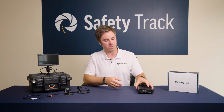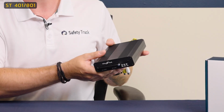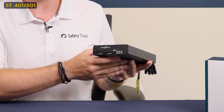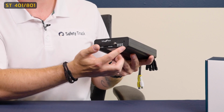Today we're going to be doing an overview of our mobile DVR solution, ST-401 and 801. The DVR, as you can see, is very small and compact. Typical placement inside the vehicle is in a glove box or behind a panel. It houses 2 SD cards for storage capability up to 1 terabyte.